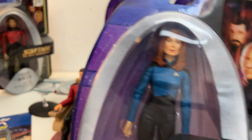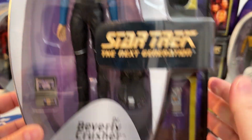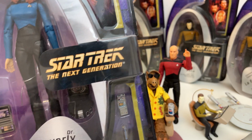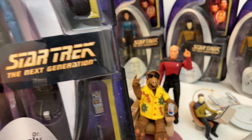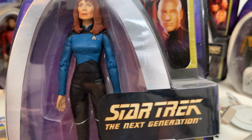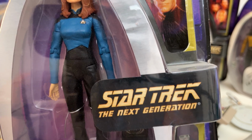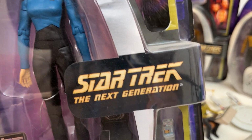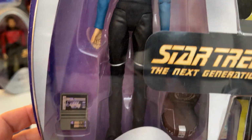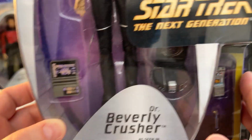Funny enough, though, Dr. Crusher doesn't come with a stand. And I don't think she's the only one that doesn't come with a stand, but we'll get into that. Picard and Riker come with a stand, and they say "display base" on them. And she does not. I wonder why the distinction. Very strange. But here's Dr. Crusher.